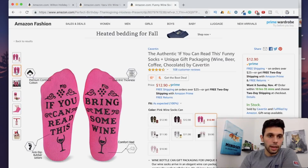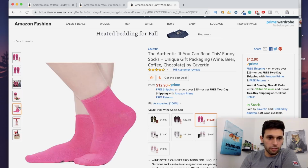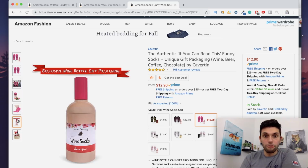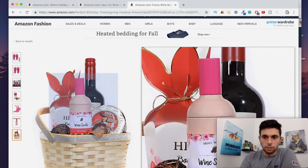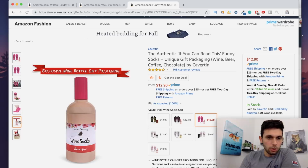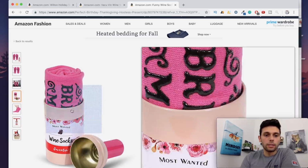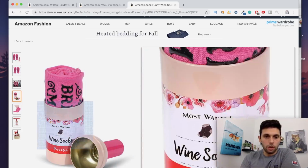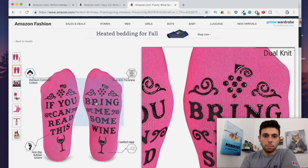This one right here is also another great product. It's like a funny gag gift, okay? Probably going to do pretty well for Christmas as well, like getting socks and stuff. What is this? Plus unique gift packaging, wine, beer, coffee, chocolate. Okay, I don't know what this is, but I think this is just the packaging for it. Exclusive wine bottle gift packaging. Yeah, it's gift packaging. Oh, okay, so this is the product. This is literally the product. This is how it comes. Your socks come inside like a wine container. So that's really, really cool and unique. That's probably why it's making so much money.